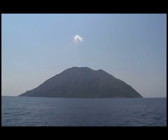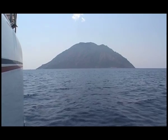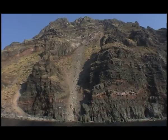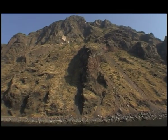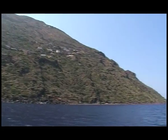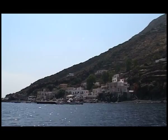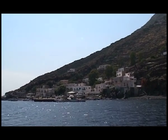The island of Alicudi is the most isolated of the Aeolians. The island stands out on the horizon. It has an extinct volcano emerging from the sea with its savage but fascinating coastline. Alicudi does not offer safe approaches, so it's better just to go for the day.